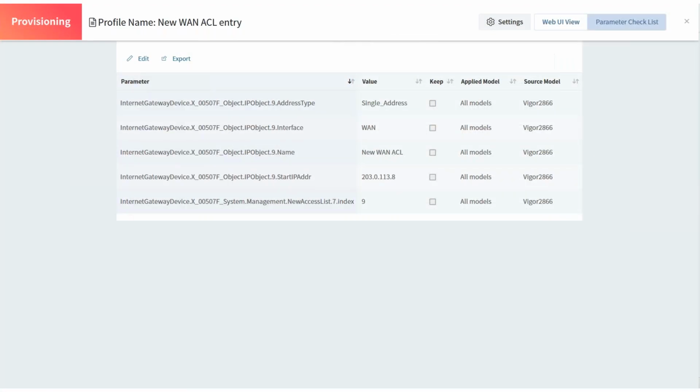And then save that, and then we have the required parameters that are needed. So it's actually just a few. One is 4 parameters relating to an IP object, and then we got the new entry in the ACL pointing to that index number 9. So then you can apply that profile and apply that provision to a network, and then it will go away and configure those devices. So that's a really helpful thing.